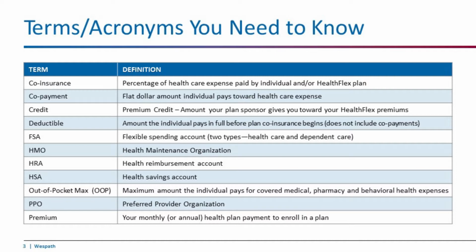FSA, which are flexible spending accounts. There are two types, a health account and a dependent care account. A new term for us in East Ohio is an HMO. This is a health maintenance organization. We'll talk about that at length later. The health reimbursement account, the HRA, along with the health savings account. Out-of-pocket maximums, that's the maximum you pay under the plan if you incur the costs. PPO is a preferred provider organization, and the premium is the monthly cost. We're going to go right into a video here as an opening to the exchange.